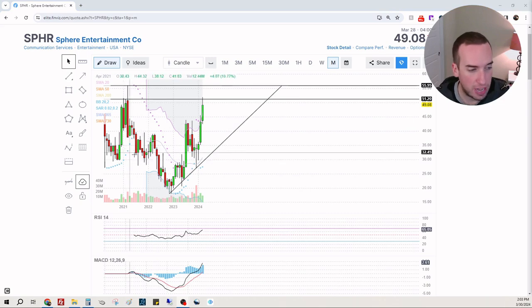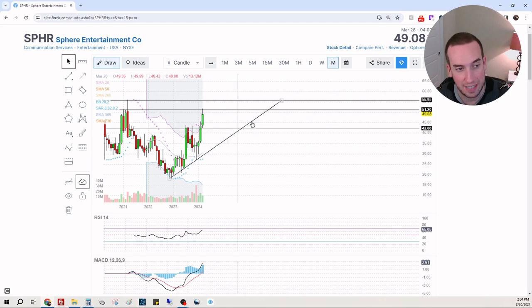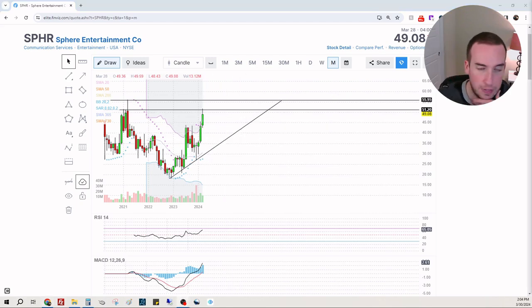So what we could also see based off of this is a couple things. I see an inverse head and shoulder. So you have your left shoulder, head, right shoulder upward. Also a cup and handle. If the stock comes up and tests the 55, 56 area, but then comes back to reality, we want to see it test this line again eventually, unless it really takes off.